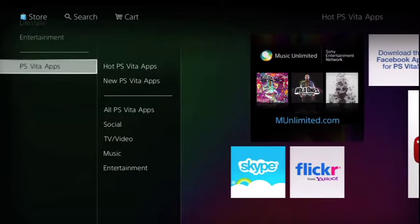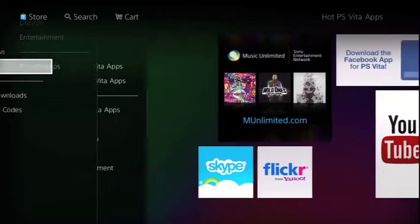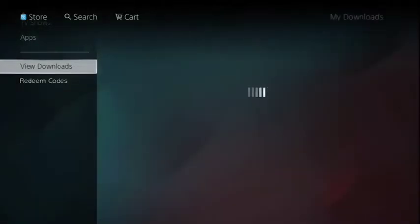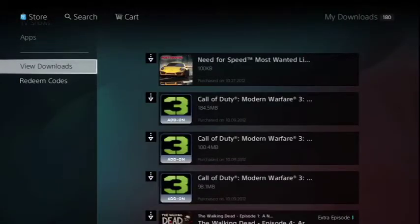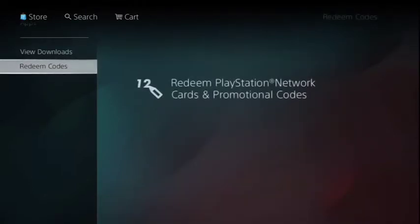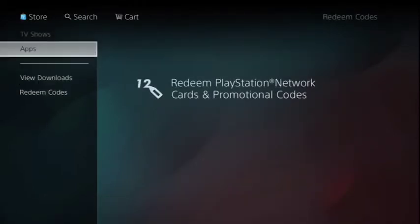Here's your PS Vita apps. And yeah, I got Skype on mine. All right, so I mean, it's all pretty cool. And then down here, you get to view your downloads. So all your recently downloaded items, so you can see what I've downloaded. And here's where you'll redeem codes. I believe you can also do it from your main menu.